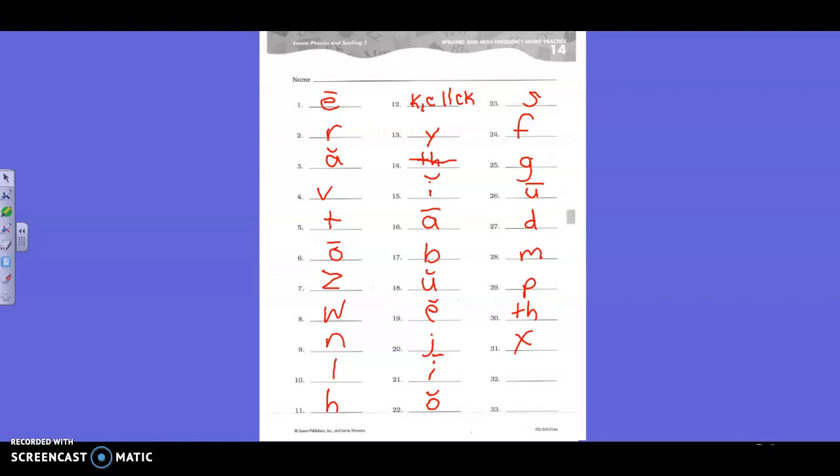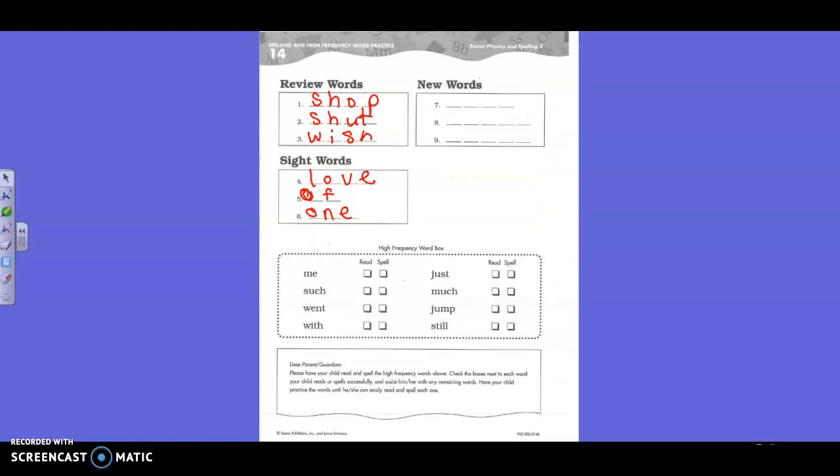So on 32, write SH. And now our new one, you repeat the sound. CH. Okay. Alright, now let's practice spelling some new words with our new sound. Number 7 on the back. Write the word chin. Chin. It was up there. It was just up there. You're right.